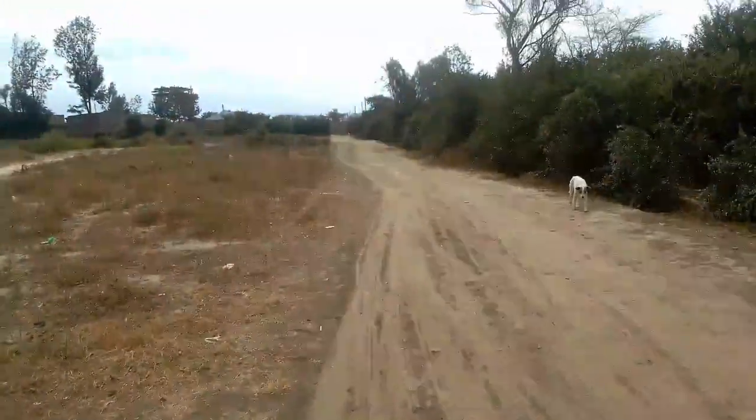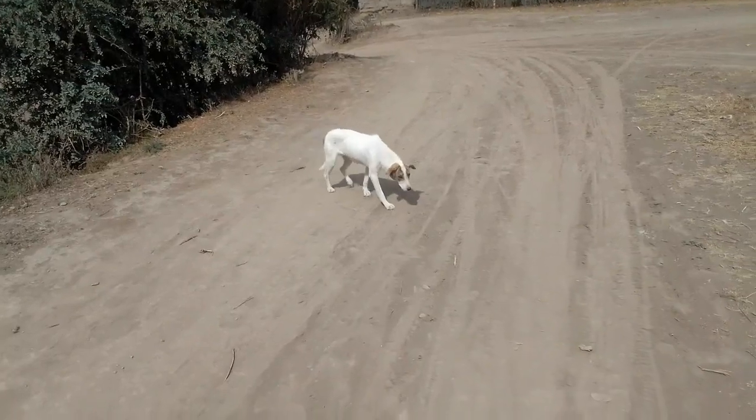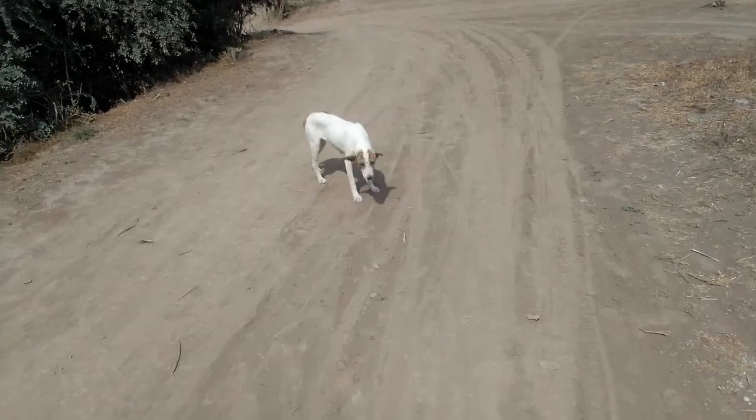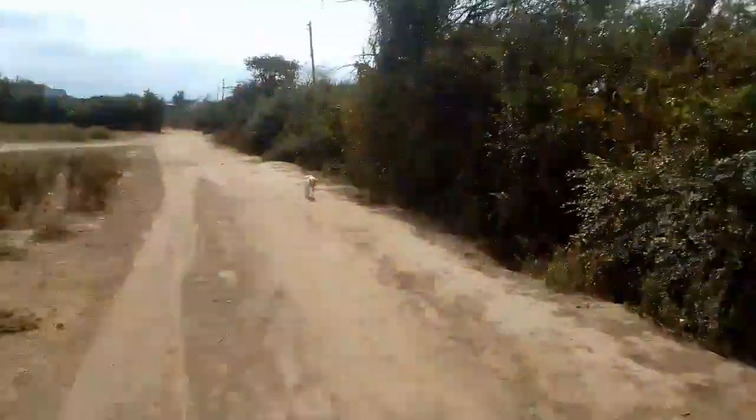Yeah. I've seen a few dogs around this area. On an empty land like this, you'll mainly see dogs trying to search. Come on, puppy. She's shy. Come on, buddy. She's probably shy. So this is a bare land, an empty land around this area. So I think the dog is following me. My buddy is following me. So here's another doggy.